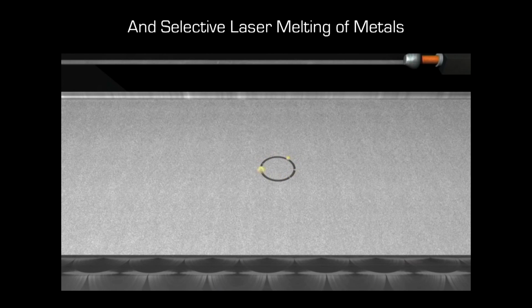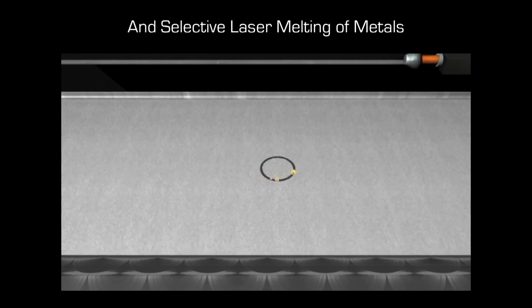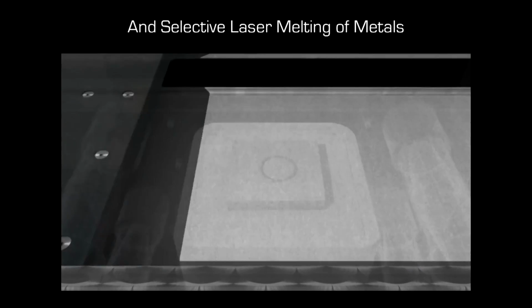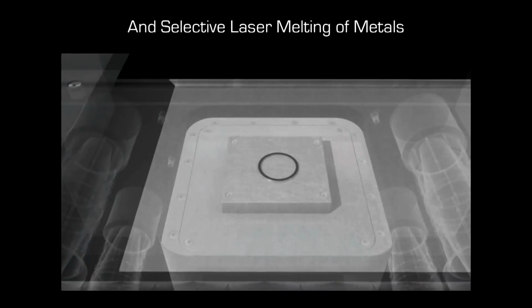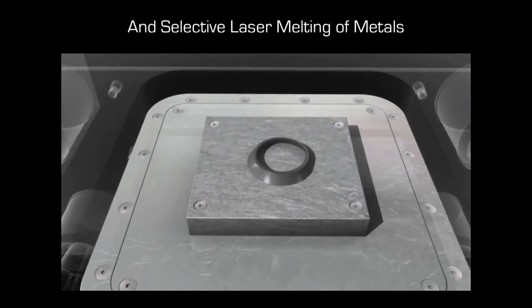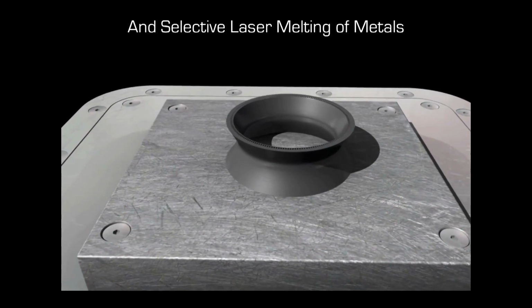Okay, in addition to working with polymers, you can work with metals. There's a process called selective laser melting. The way this works is you have a metal powder bed, and you raster a high-power laser across the surface. Wherever that laser hits the metal powder bed, it'll locally fuse and melt or sinter that powder together. Wherever it's not exposed, it will stay free-flowing powder.